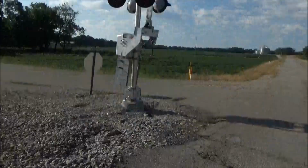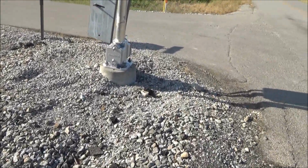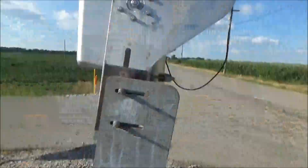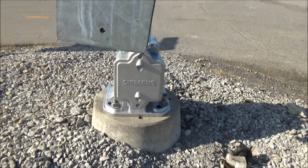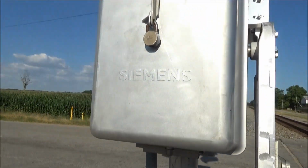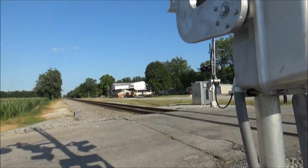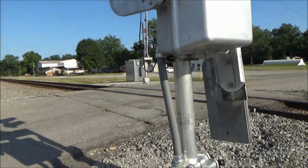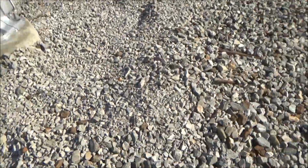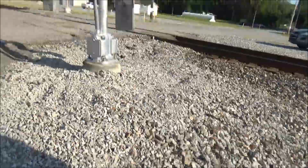So they put up a brand new, real tall gated mast here. So this is the new signal installed here. It has a Siemens base, Siemens gate mechanism. I'm guessing an S40. The emergency information has not been put on this signal yet. I imagine they'll take it off the remains of the old signal over there and put it up here when they go to drag that off, I guess, for scrap.